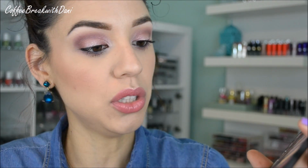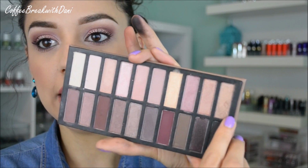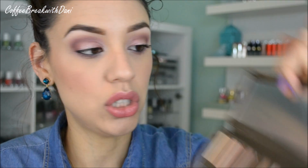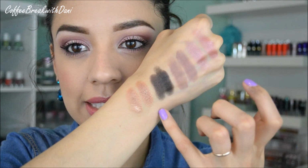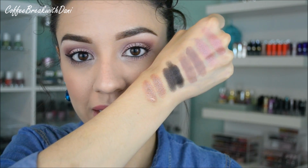Now let's compare it to the Naked 2. This is the Reveal 2, and I'm going to swatch this color right here in the top corner. And this is kind of like a bronzy shade. It's very beautiful. It's a little chunky, but it's super beautiful. It's almost like a bronzy taupe. And I'm going to compare that to Chopper in the Naked 2. So there we go. That is the Reveal 2, and then that is the Naked 2, and that is Chopper. You guys can see, I mean, it's a $20 palette.